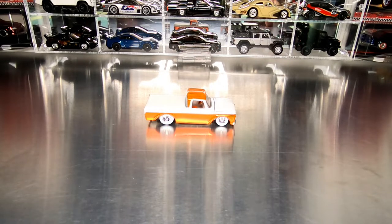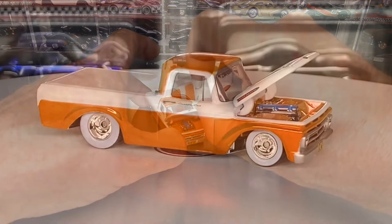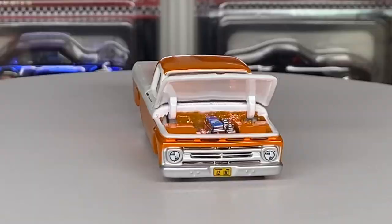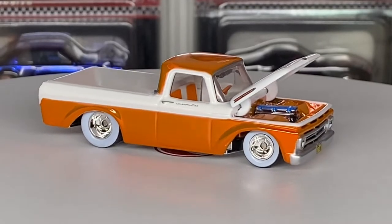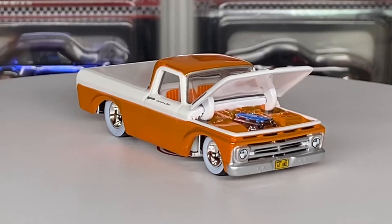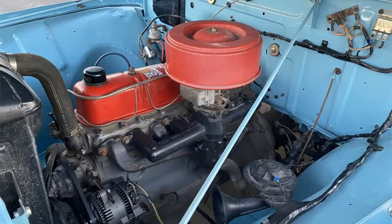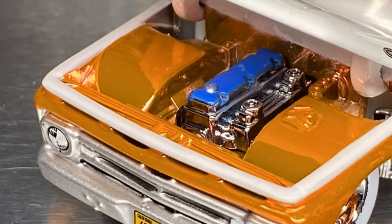So probably the coolest detail of this truck is the opening hood and the detailed engine. And I give Mattel a lot of kudos because it doesn't have your standard big old V8 in there like so many people seem to do with customized trucks and muscle cars and what have you from the 60s. This has got an inline six in it, and just looking at it, it really looks similar to what they nicknamed the Cost Cutter inline six. It was a 262 cubic inch inline six that came in these trucks back in the day, but it looks like it's a modified version.